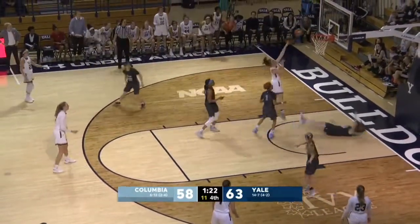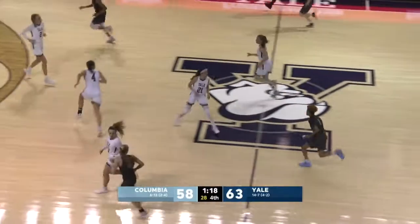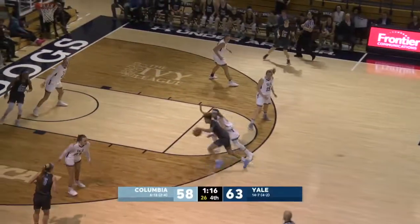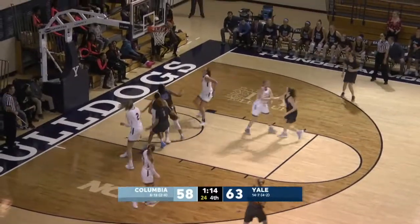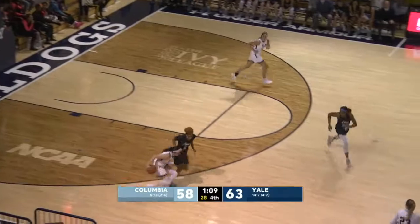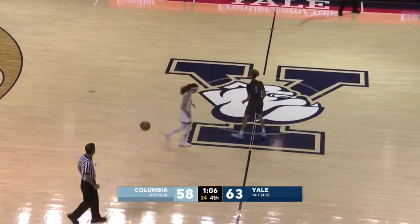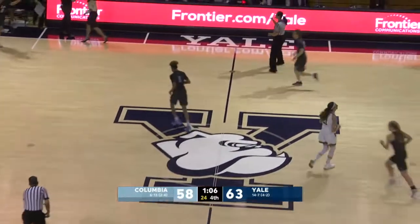Emsbo inside. Cade turn around. No good. Clemmons rips down the rebound, and Columbia will push. Clemmons through the lane, up and over, but no good. Tried to get the career high right there, and with 70 seconds to play, the Bulldogs lead by five. And a timeout on the floor called by Allison Guth.